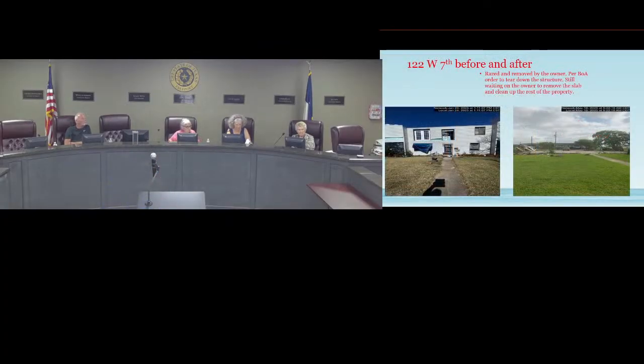Okay, so you have some updates for us, Patty? Yes, ma'am. 122 West 7th. These are before and after. Wow. The owner actually raised and removed it herself. She still's got to get the foundation, the slab out of there and do some cleanup, but we've been in contact on this, so we're moving forward.